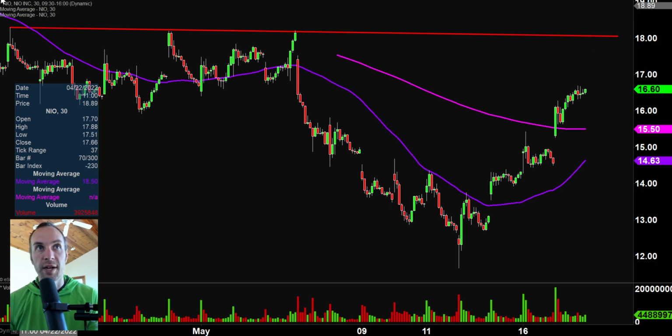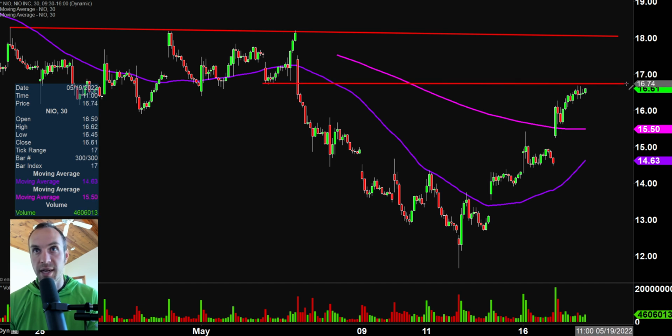Now, in more of the nearer term, potential battlegrounds right there at $16.75. But in my mind, definitely the main overarching level from a bigger picture point of view is all about that trend line up there, which is approximately at the $18 mark. All in all, though, another good day here for NIO.